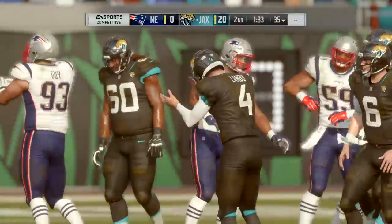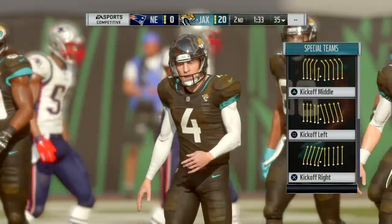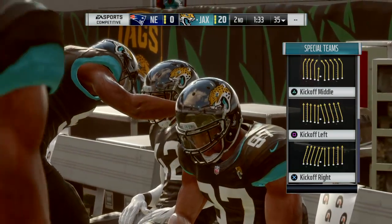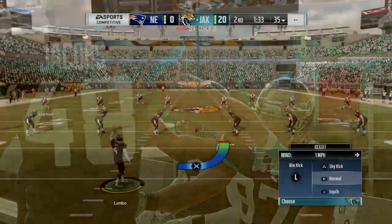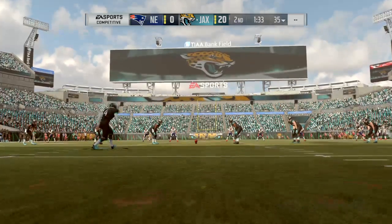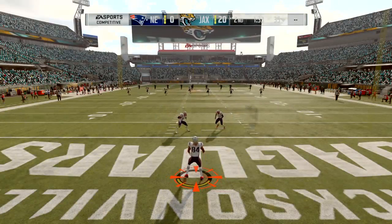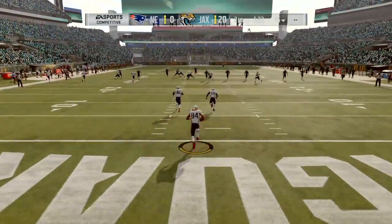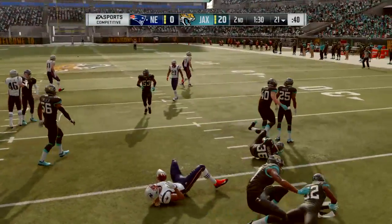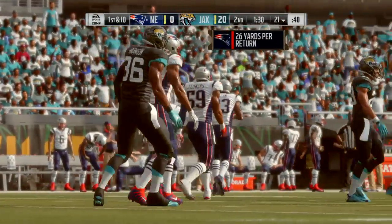Point after by Lambeau, up and good. And that pushes the lead up to an even 20. A heck of a play there defensively, getting the interception, navigating his way into the end zone for the touchdown. So they throw the pick six. They'll get another shot at it now as this one's in the air. That'll be taken in the end zone. And he's able to get it across the 20, but not by much, as he's marked down at the 21-yard line.